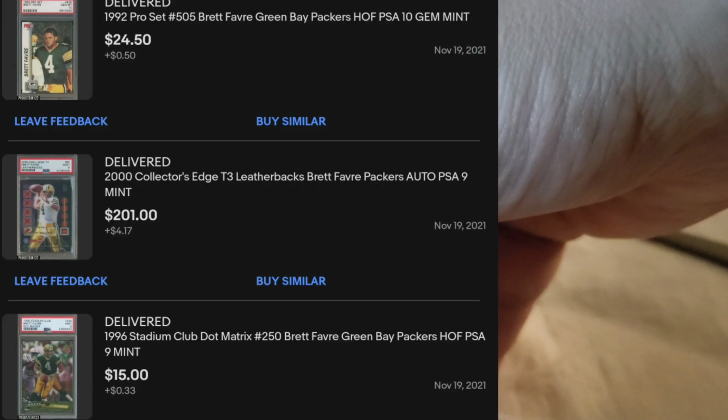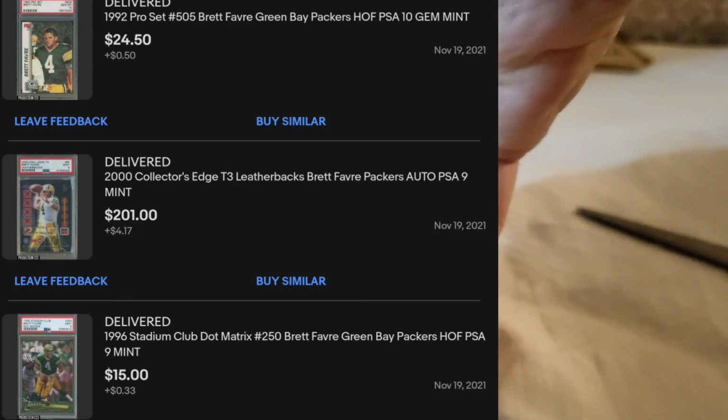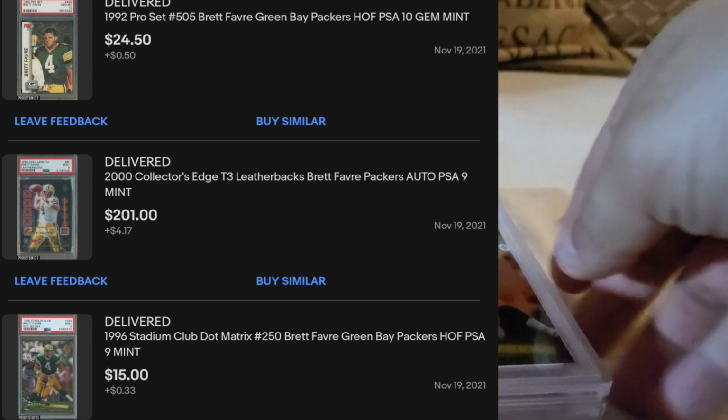Oh, it's kind of stuck together. What the hell? Okay, I think that's the leather side. So let's start... Yep, let's do this.